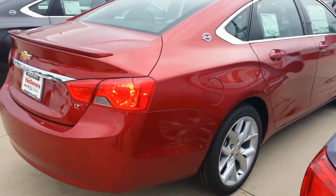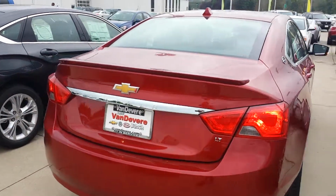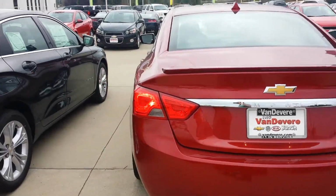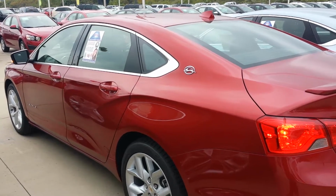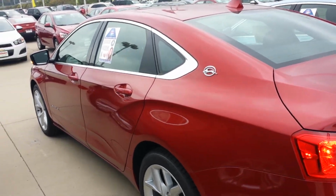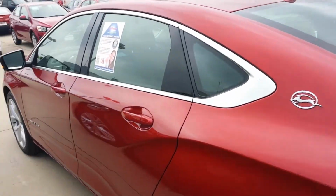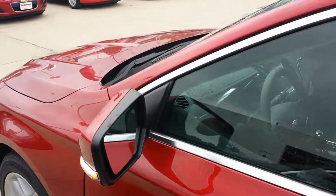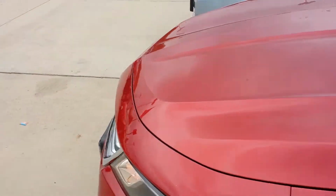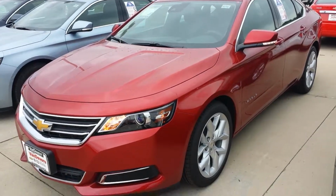This happens to be the 2LT. The extra options on this are the premium audio and sport wheels, and then the power moonroof. I did find, though, a bunch of vehicles in the Red Rock Metallic exterior with just the LT convenience package, advanced safety package, and premium seating package that you put down. So I'll send a quote with this video on those.